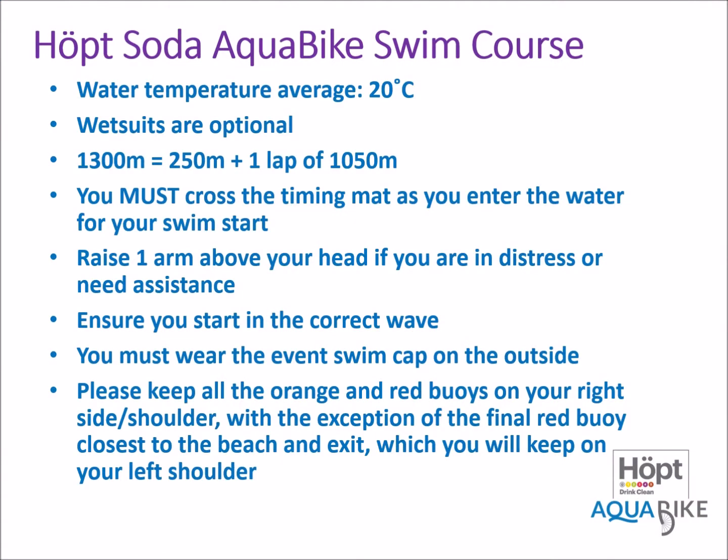Hopt AquaBike swim course. The average water temperature is 20 degrees, which means that wetsuits will be allowed for the event. You must cross the timing mat in the swim start area as you enter the water for your start. This allows us to know who is in the water for safety. The AquaBike swim course is 1,300 metres long. There are 5 buoys on the course and water safety will be in place.